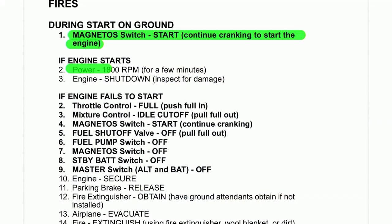And again, if you stopped cranking, the fire probably wouldn't go out. The fuel and ambient air mixture is probably enough at that point in time to continue burning. So we want to get the airflow back towards the engine and suck the fire into the engine. Okay, so then you can see here it says, if engine starts, power 1800 RPM for a few minutes. Then engine shutdown and inspect for damage.